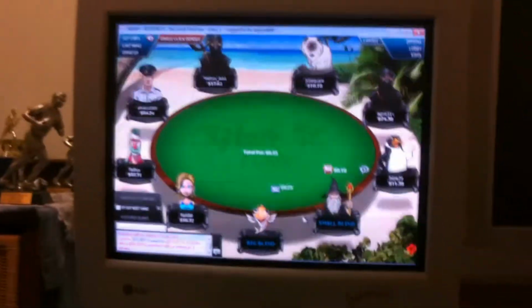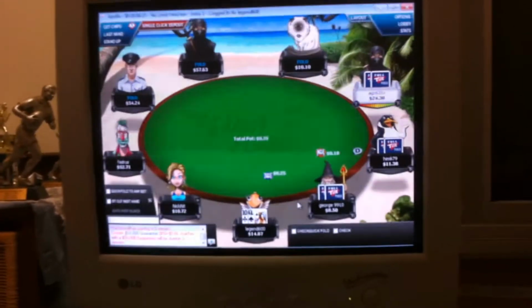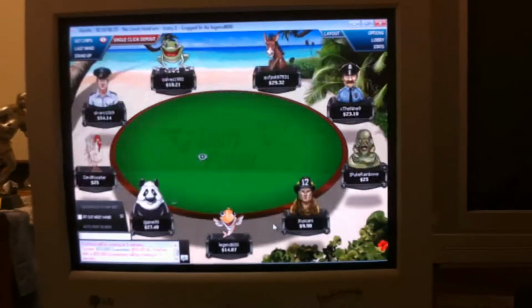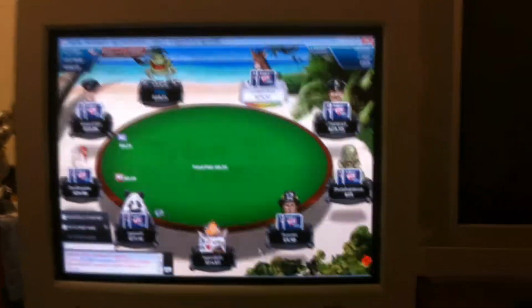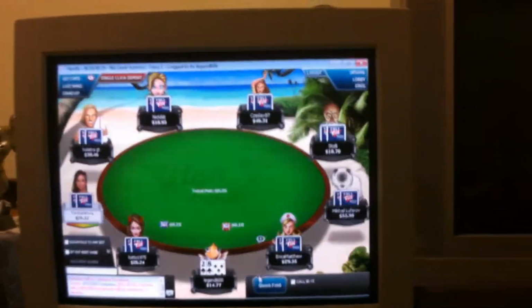And that's what we're going to be doing. We're going to be waiting for the monsters to keep our stack level. We're going to have to steal a couple of little hands, win a couple of little ones, just to keep us sane until we get that big hand, and then we're going to try to get as much value as possible.